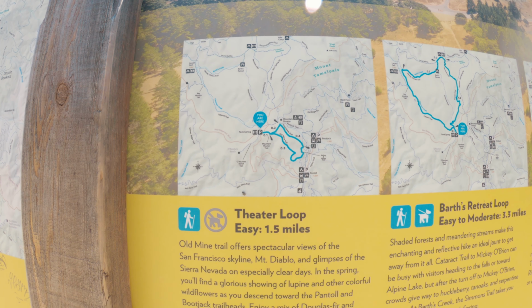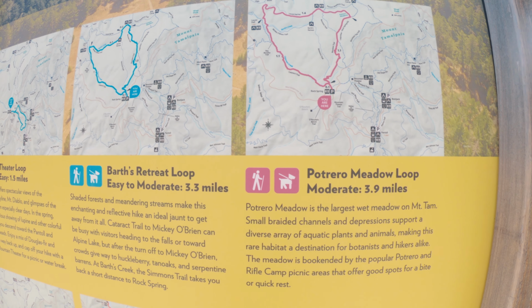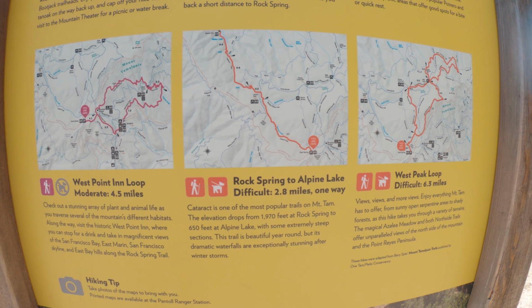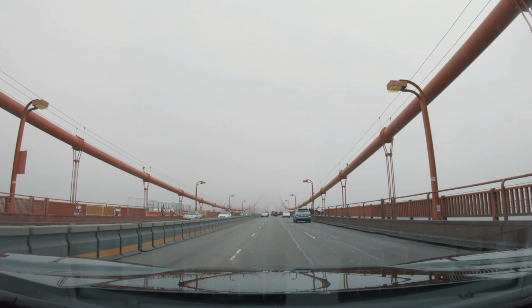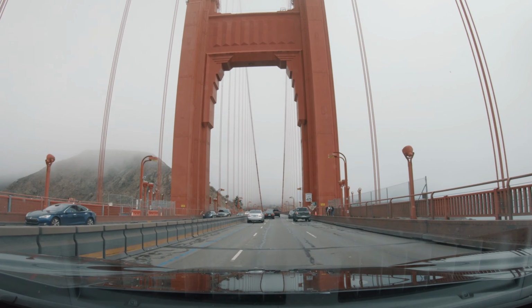In today's episode, I'll bring you to Cataract Falls in Mount Tamalpais State Park, one of the most popular waterfalls in Marin County. Located 25 miles north of San Francisco, the drive takes about an hour and you'll pass by the glorious Presidio and Golden Gate Bridge on your way there.